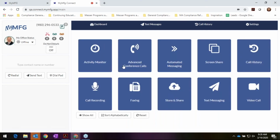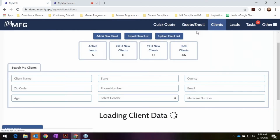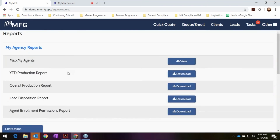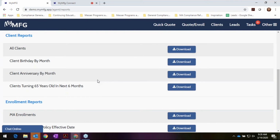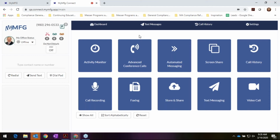And this is where this system can really partner well with MyMFG and your CRM components here. Utilize this when you're using your report functionality, right? So if you're pulling production reports, or you're looking up client information and you're wanting to have conversations around those that are turning 65, or adding documentation for your ACA enrollments, this is a very valuable tool to utilize.